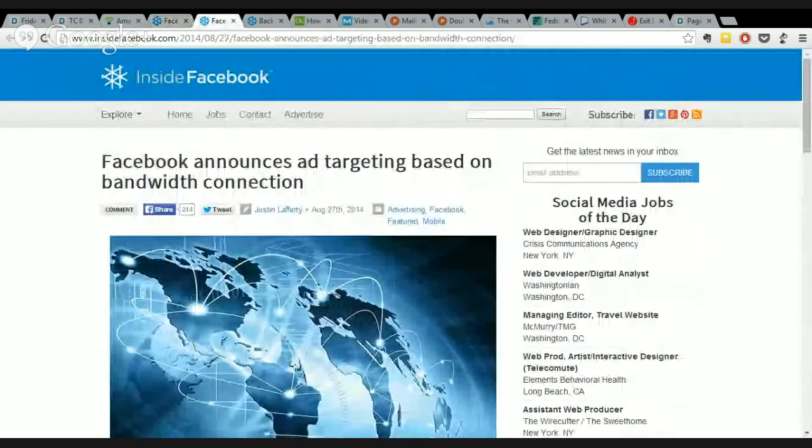Next up, we have 2 little Facebook updates. Facebook announces ad targeting based on bandwidth connection, so you can now target based on mobile connection 2G, 3G, or 4G. The Facebook Project Marketing Manager had this to say: targeting by mobile network type helps advertisers choose creative that will run smoothly on any given device in connection speed.